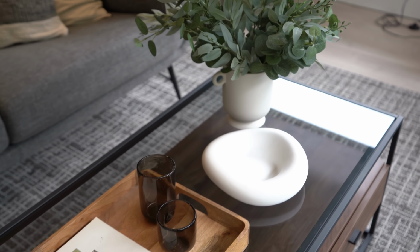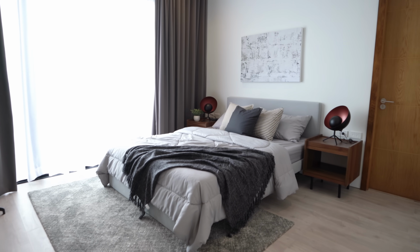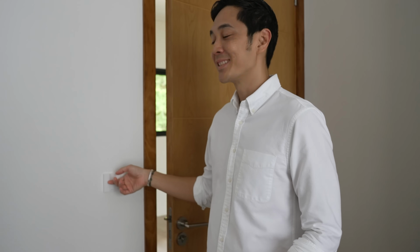And then, now it's time to visit the first bedroom. This is the first bedroom that we get to tour. And turn on ko lang yung lights.